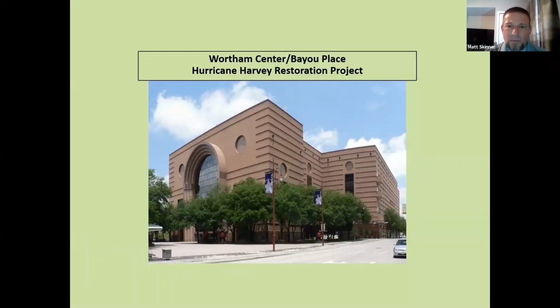So last little case study here, I'll flow through another local job down in Houston. So this is the Wortham Center, heavily flooded and damaged during Hurricane Harvey. It took almost a year for them to reopen after Harvey. It's just an extensive restoration process needed.